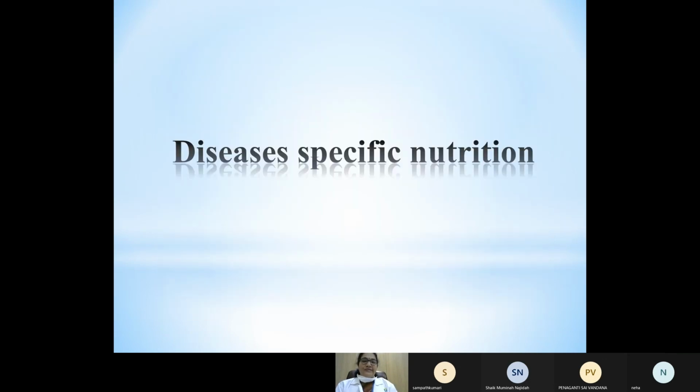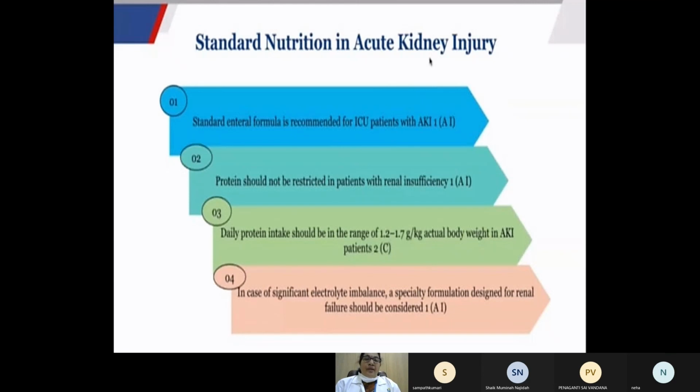And this is about disease specific nutrition. These are the recommendations we need to follow while planning for acute kidney injury patients. The recommendations are standard enteral formula is recommended for ICU patients with AKI. It is a strong recommendation, and protein should not be restricted in patients with renal insufficiency and daily protein intake should be in the range of 1.2 to 1.7 grams per kg actual body weight in AKI patients.